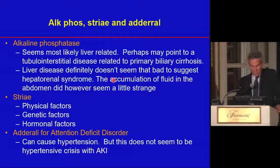Liver disease definitely doesn't seem that bad to suggest hepatorenal syndrome and fluid retention from that. The accumulation of fluid in the abdomen on the physical exam did, however, seem a little strange to me, but it was probably just general fluid retention everywhere.